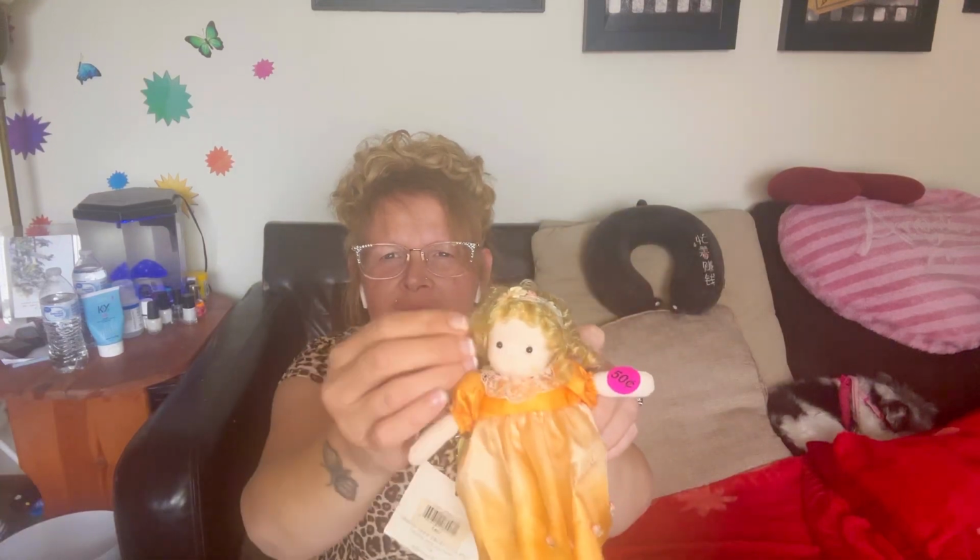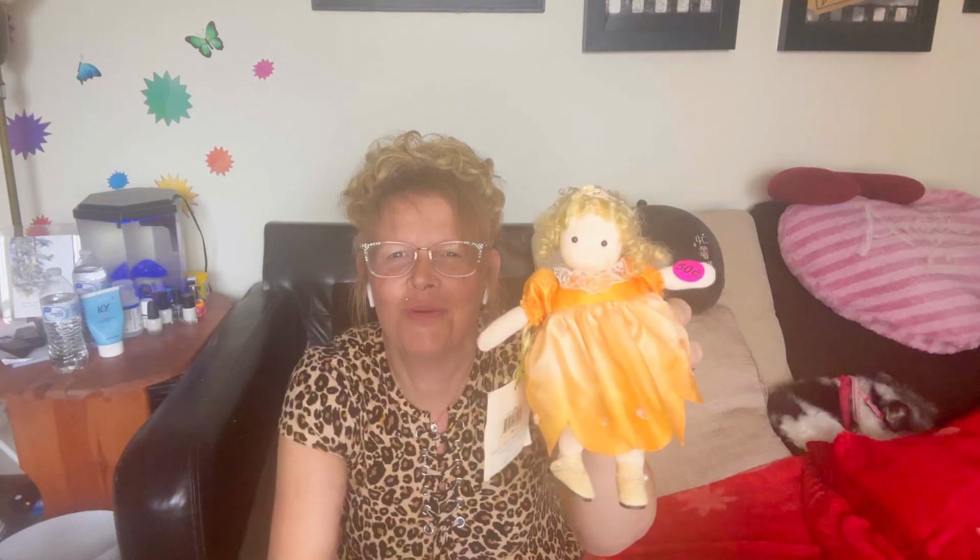I'm gonna put it up with my dolls, but she's got the curly hair. Just so cute. She's got a bow in it. I thought she was adorable, and I paid 50 cents for her. So thought that would look cute up there.